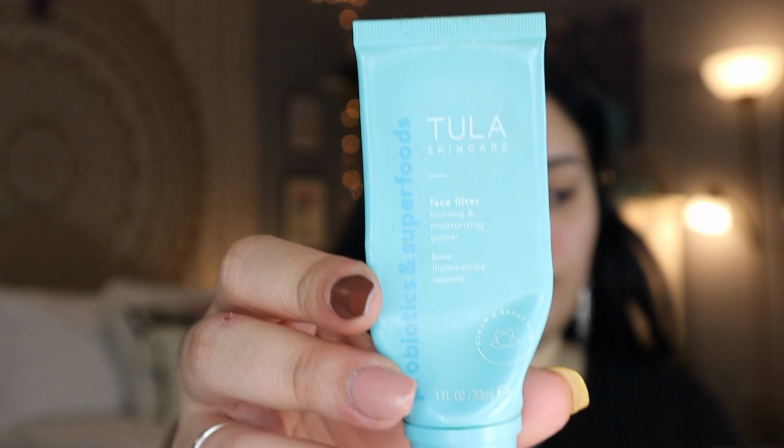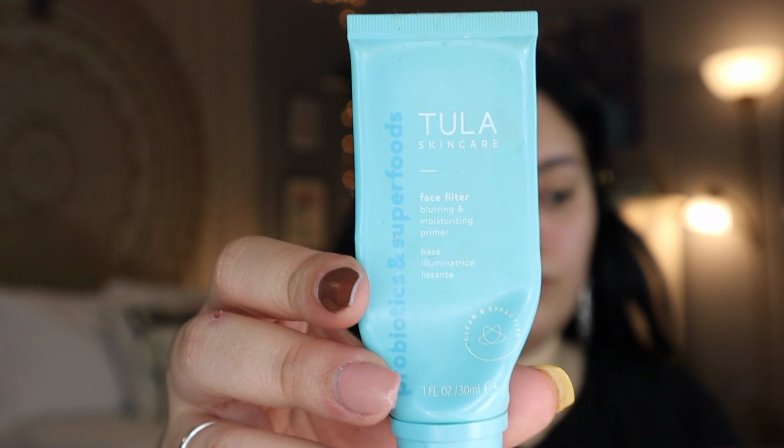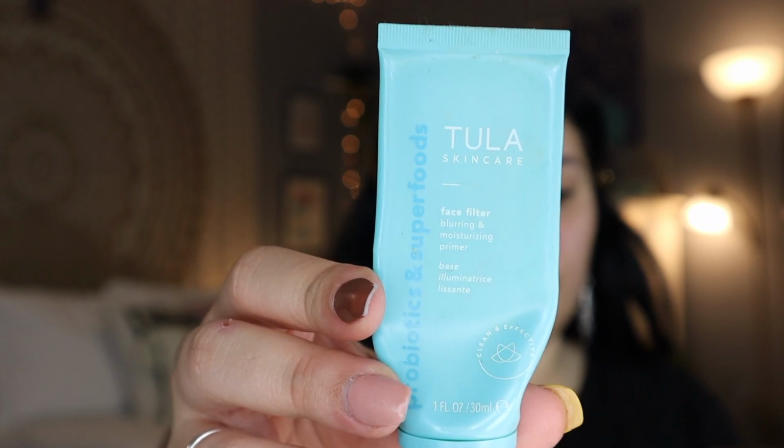Alrighty, once we have our skincare taken care of, we have to put some primer on our faces to really make sure that our foundation and our makeup stays throughout the day and to get these pores under control. I'm using my TULA Skincare Face Filler Blurring and Moisturizing Primer, and it has probiotics and superfoods. I'm actually almost done with this too.